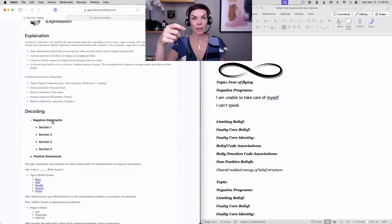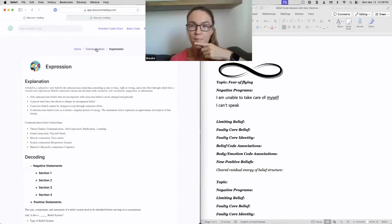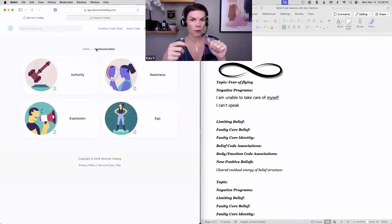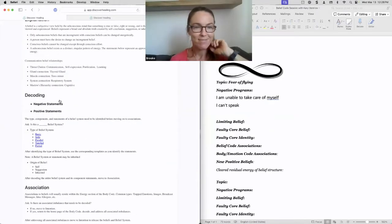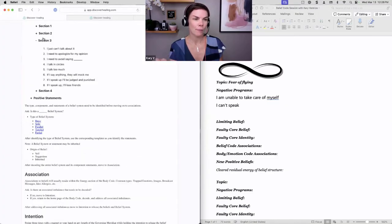They're all coming up in communication. I think the last one, it was expression. Oh, wait, are these all in the same category? Yeah, these are all coming up in the same category. Interesting, this one's coming up again in the same category. Yep. Section 1, Section 2, Section 3. Section 2, I need to apologize for my opinion.